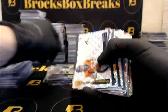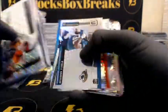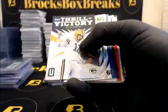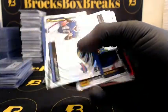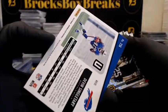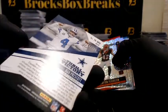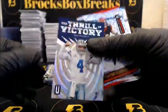Hill to 200 for the Vikings. Rookie Daniel Jones for the Giants. Le'Veon Bell to 129 for the Jets. Aaron Rodgers. We got Singletary to 129 for the Bills. We got Prescott to 129 going out to the... Or to 100 going out to the Cowboys. Switching it up on me.